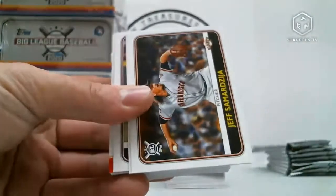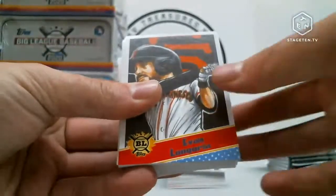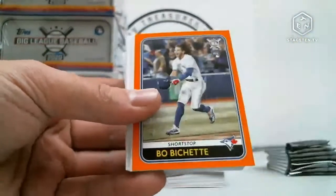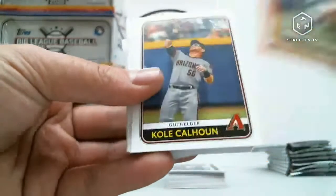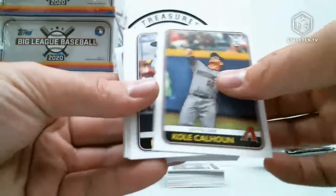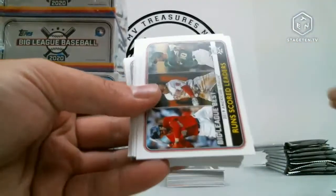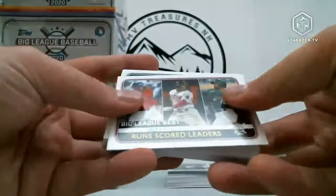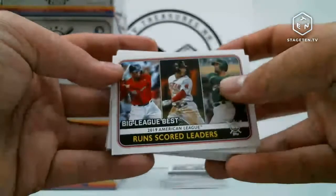This is box number 2. There's an Evan Longoria caricature for the Giants. And an orange Bo Bichette rookie for the Blue Jays. Very nice. Mookie Betts for the Dodgers. Here's a runs scored leader for the Red Sox, Mookie Betts. That's the Mookie I want to see. The Red Sox.